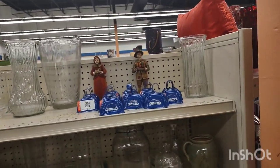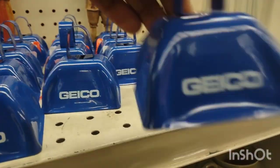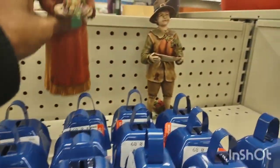And this is kind of like the candle section or vases. Those were cute little Geico bells, like little cow bells. Those were so cute. I should have grabbed one. I'm not sure why I didn't.